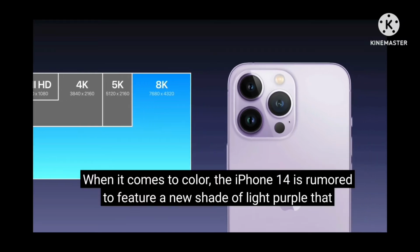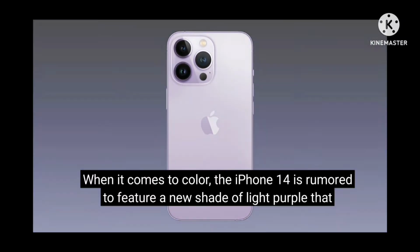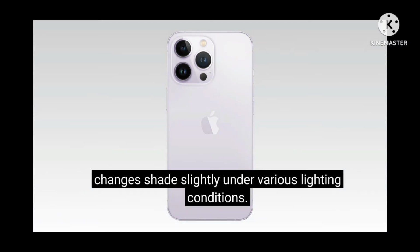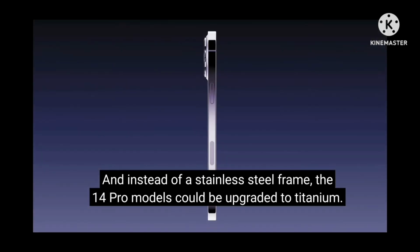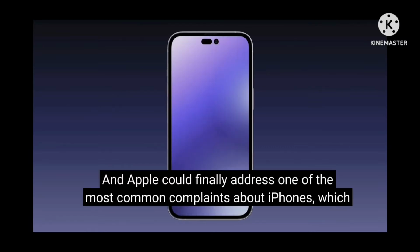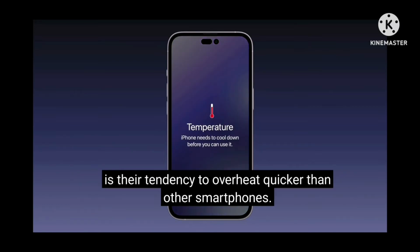When it comes to color, the iPhone 14 is rumored to feature a new shade of light purple that changes slightly under various lighting conditions. And instead of a stainless steel frame, the 14 Pro models could be upgraded to titanium, resulting in a stronger yet lighter chassis. And Apple could finally address one of the most common complaints about iPhones, which is their tendency to overheat quicker than other smartphones.